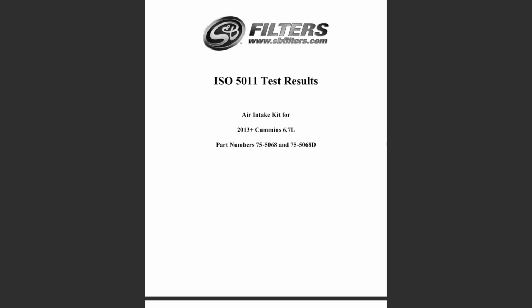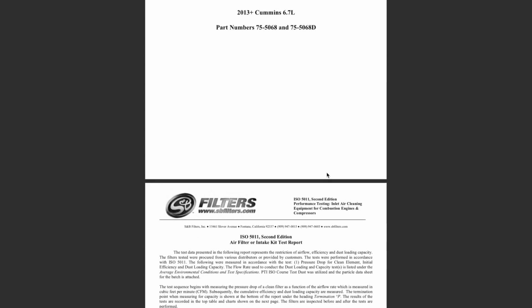I'll show you all the graphs. And what I like about S&B is they're very transparent with the test results. Whereas AFE, Air-Aid, and so forth, you can't get test results. They don't show you anything. So I really like the way that S&B does this. And this test result is going to demonstrate what I'm talking about here in terms of restriction when these aftermarket filters get dirty. So anyways, let's scroll through this.